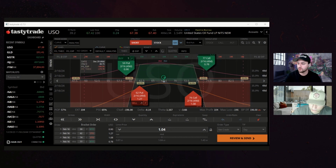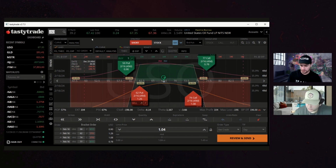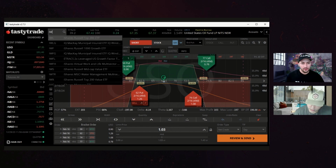I have two Russell-related products. The first one is IWM, and the second one is RTY, which is the futures. So there are two possible trades that we can have there. Let's see here. It is IWM. My bad, can't type.